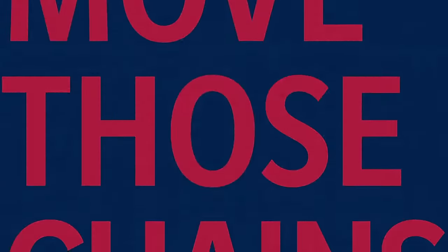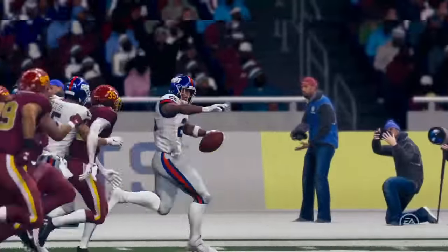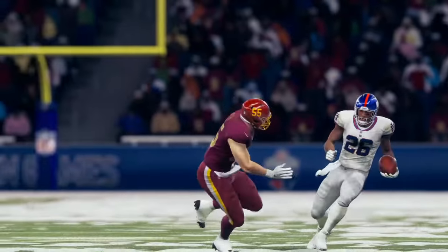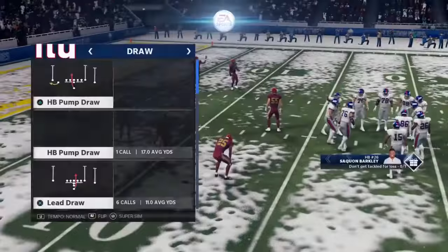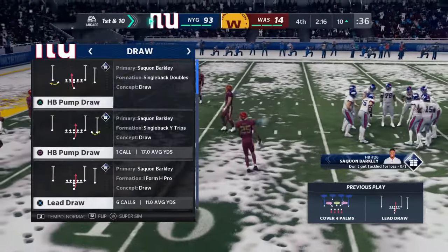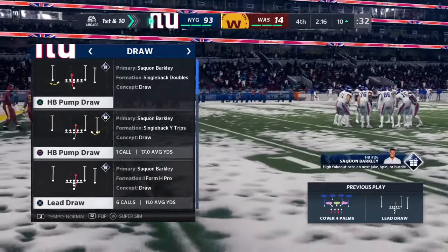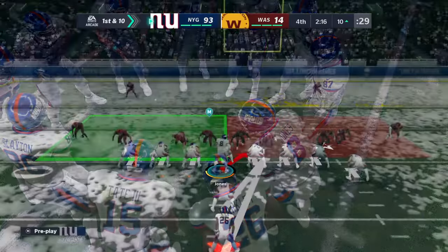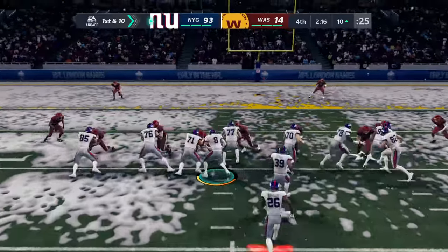Well, we're beyond the tone setting right now. This guy's been the bell cow all day, and they'll continue to rely on him to move the chains, drain the clock, and lead his team. So not quite a first and goal. It's first and 10 from the 10.